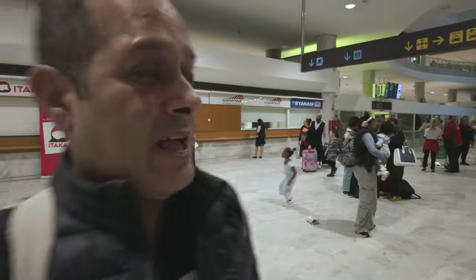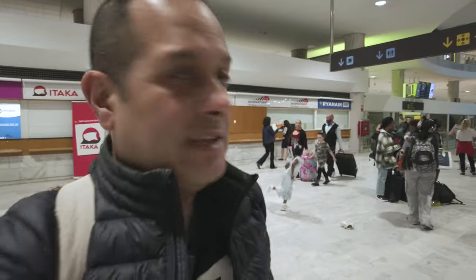So I've landed in Lanzarote Airport in Arrecife, and here is the airport. You can see all the various TUI brands here, and you can pick up your car from here as well. And I'm just gonna go and grab a taxi now and make my way to Costa Teguise.